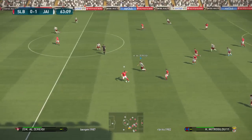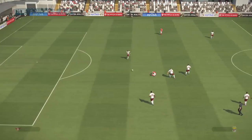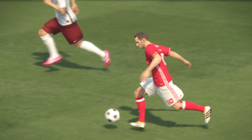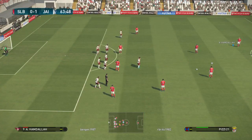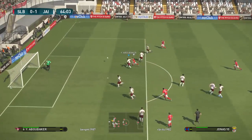Doesn't get the pass he's looking for. Now it's Jonas. Yeah, he's fouled him there. Well, the referee has made it pretty clear now that this is his last chance. Well, he knew what he was taking on there, Peter, and special delivery from the ref.